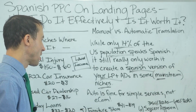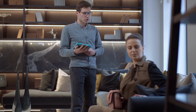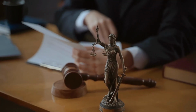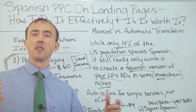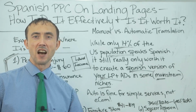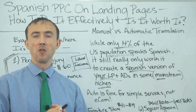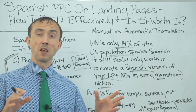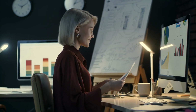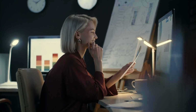So you're talking about stuff like a furniture store that everybody eventually has to buy furniture, so it's what I'd consider mainstream. Also, if you're talking about like personal injury law, fairly large section of the population has to experience at one time or another that they need to hire a personal injury firm. It's 1% of the population, or if you will. If you're in a mainstream niche like that, it's going to basically be worth it to set up your ads and translate it into Spanish, because you're going to be able to get enough from that work that you put in to justify the cost of setting it all up.